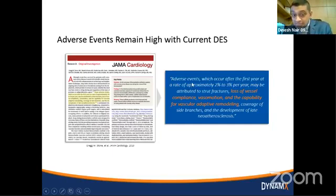In essence, adverse events which occur after the first year at a rate approximately 2 to 3% per year may be attributed to strut fractures, loss of vessel compliance. I mentioned arteries being elastic. You put a stent in, you cage it. Loss of vessel compliance, vasomotion, motion of it, and the capability for vascular adaptive remodeling. Okay, so other things such as coverage of side branches and new blockages occur as a result.